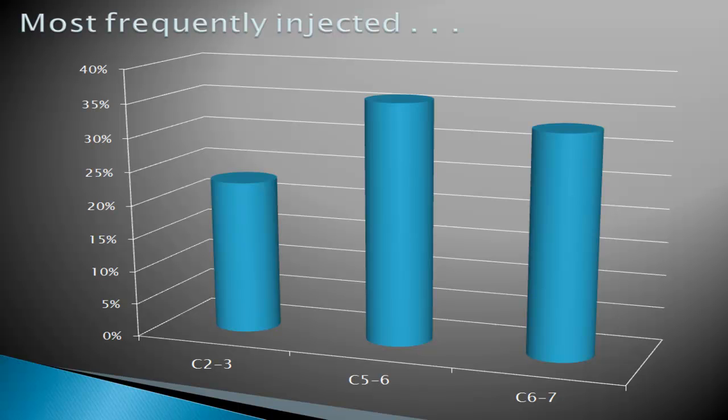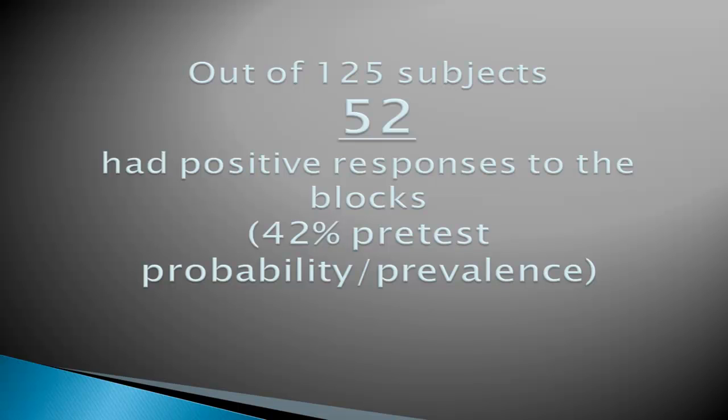So which joints were most frequently injected? In other words, which joints had the most positive responses on clinical examination? Well, at C5, C6, it was 36% of patients, at C6, C7, 33% of patients, and at C2, C3, 23% of patients. Out of the 125 subjects, 52 had positive responses to the blocks, which was a 42% pretest probability or prevalence.